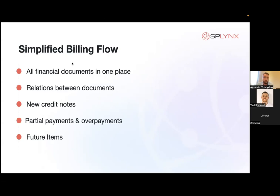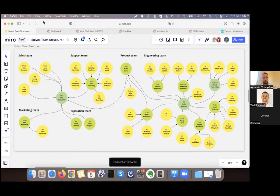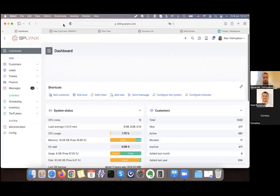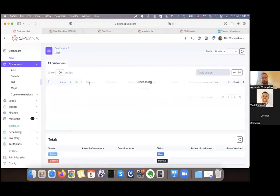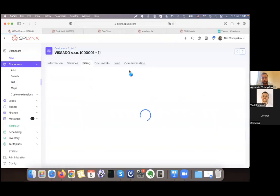And I would like to show you quickly now how it looks. If we go to Splynx, we can close that. And this is our Splynx platform that we use for our own company. And let's choose one customer just to see what was changed.